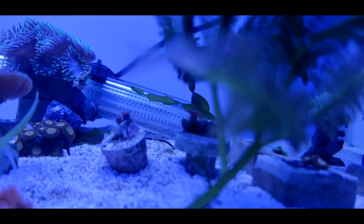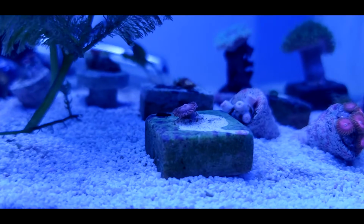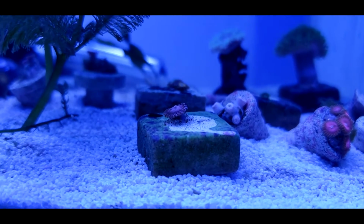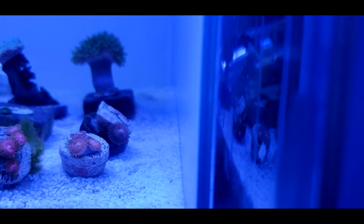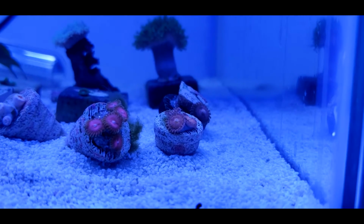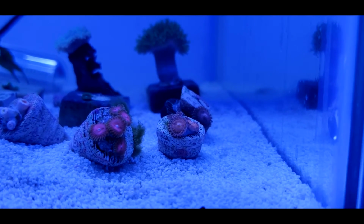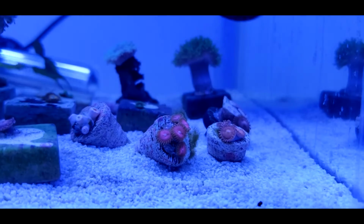I'm still not sure which is which back here, but they're looking a lot better. We got a Paganuzzi Zoa, and we've got another one back here. So we've got 2 frags of it. These right here in the middle there are rainbow sakuras. These here are Space Chaos.